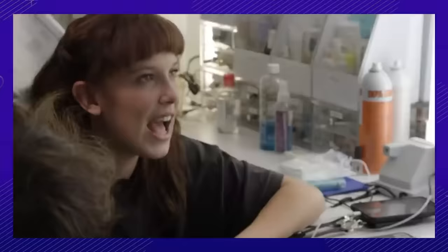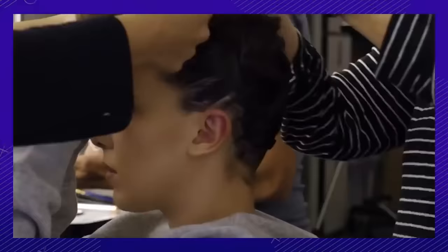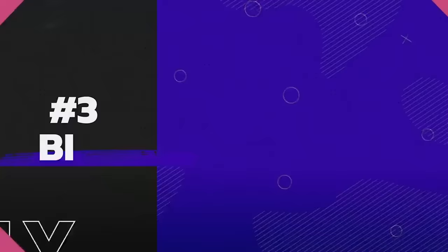Number 2. Eleven's shaved head back in season 1 is iconic, but Millie Bobby Brown wasn't looking to actually shave her head again for the role. This time around, they went with a wig for all of the flashback scenes with Eleven. To get the wig on and looking proper, it took about an hour. Yeah, I think Millie is one of the longest getting ready. It's just because of her wigs.